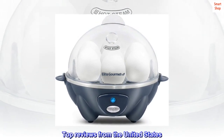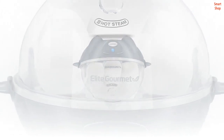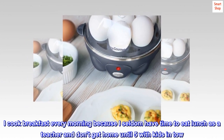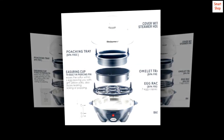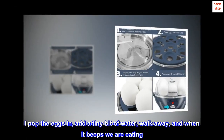Top reviews from the United States. I didn't know I needed this. I cook breakfast every morning because I seldom have time to eat lunch as a teacher and don't get home until 5 with kids in tow. This egg cooker has simplified the morning routine. I pop the eggs in, add a tiny bit of water, walk away, and when it beeps we are eating.